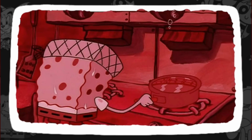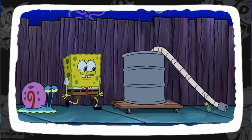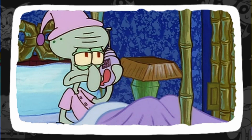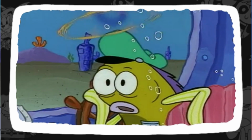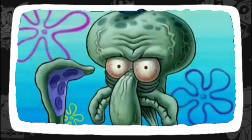A very special art style is SpongeBob's art style. It evolves throughout the years. The modern one is brighter and less detailed, which makes me appreciate the older one more, especially the kind of pale colors it had. It felt so calm and satisfying for the eyes, and the art style knew how to jump scare us most of the time.